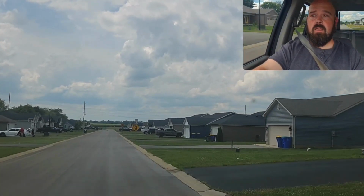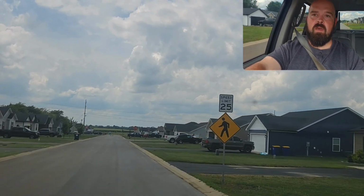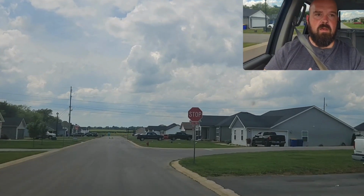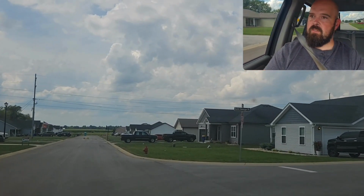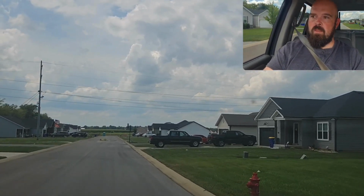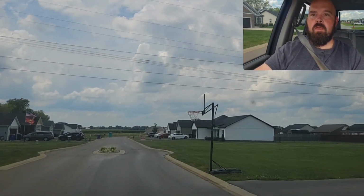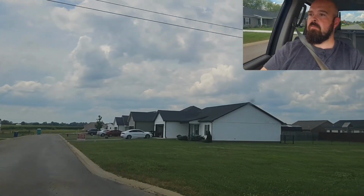But it does have an HOA, but as you can see, the HOA is not too bad. It allows flagpoles, and it allows whatever kind of fencing, all this stuff. Because I see some wood fencing, some vinyl fencing, all that stuff. No one seems to care, so it's not that bad. It's pretty awesome. The one thing I would say though is, I feel like that's a little unnecessary right there, but that's okay.